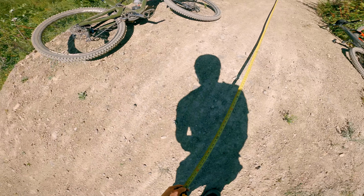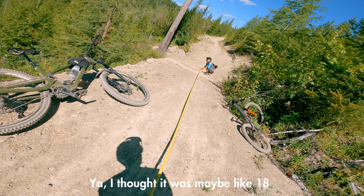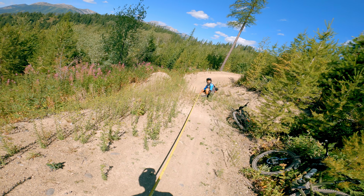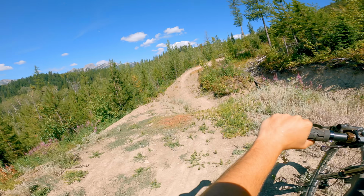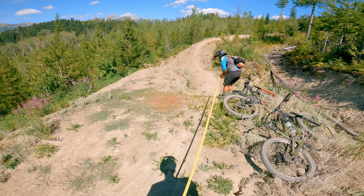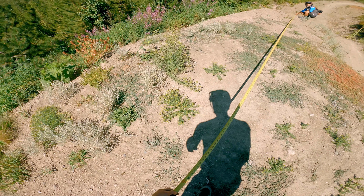It's like 23 feet. 23? Yeah. Bigger than you thought? Yeah, I thought it's maybe like 18 or something. All the jumps are pretty sizable, around 20 feet, give or take a few feet. 21 feet? I think 21 feet. Oh, this one is interesting. I remember this. But some of them actually have a small and big option. Maybe this is the smallest one on the trail. 12 feet. Using the whole tape measure, yeah, 25 feet.